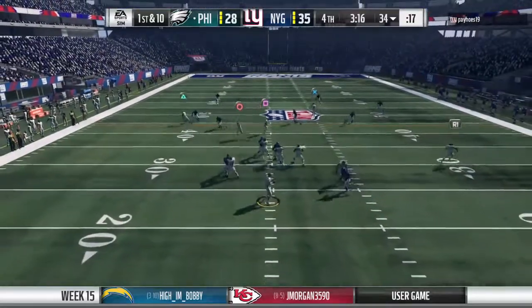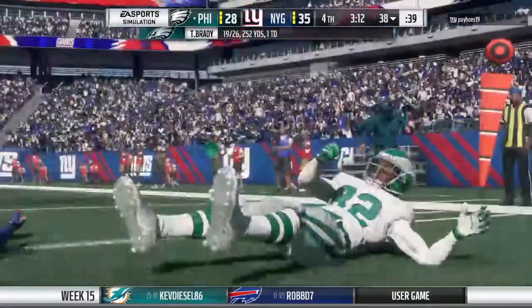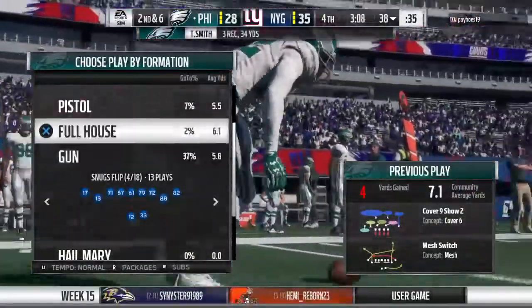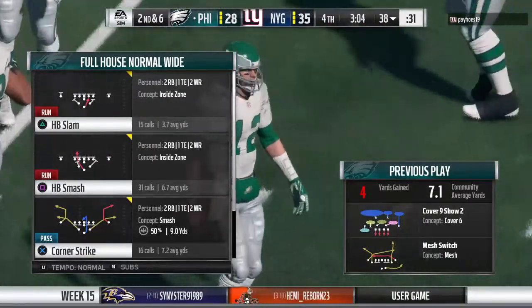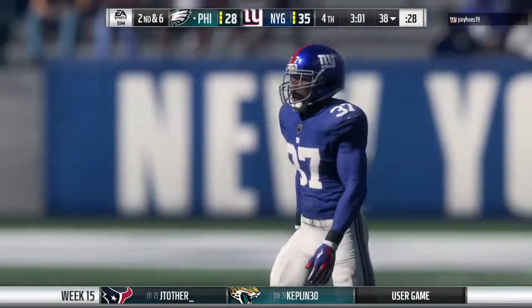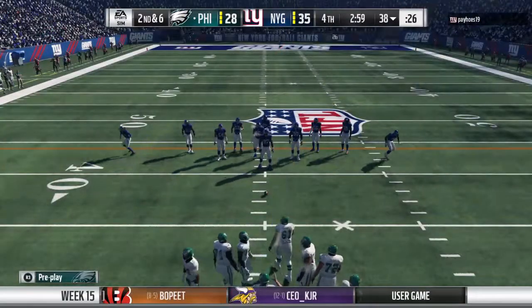Throwing on first down is Brady. Smith catches left side. That throw good for 4. It's second down. Second down now after the pass completion.